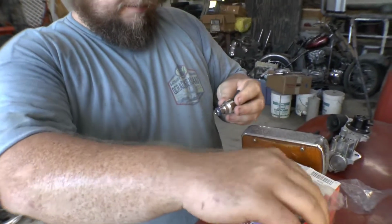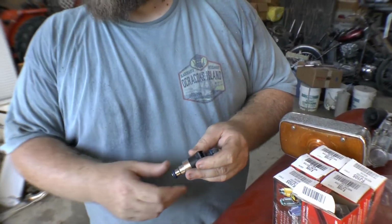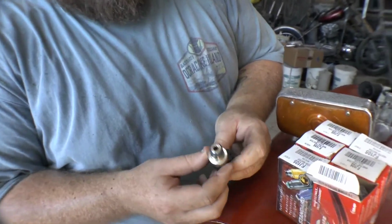Not because they weren't good, but they were the same age as the car. Show me the magic end.